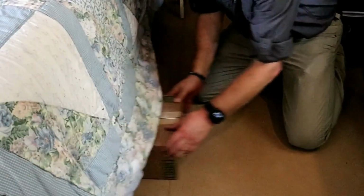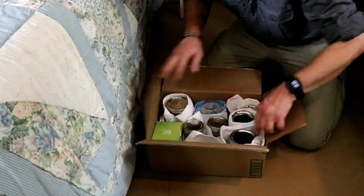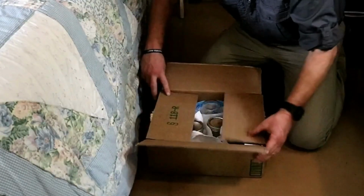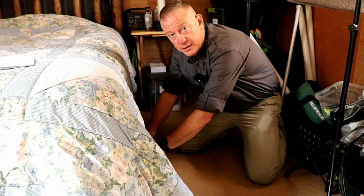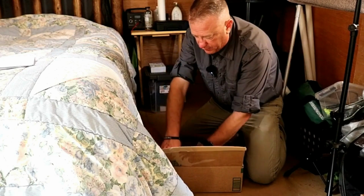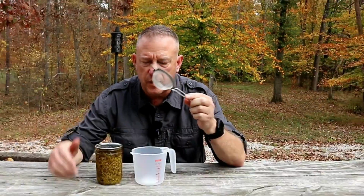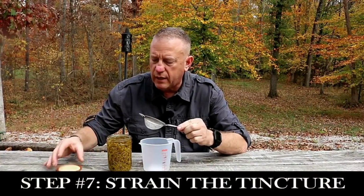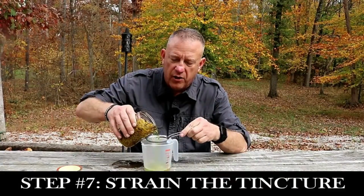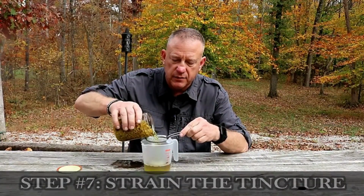And then every couple of days, I will take it out and give it a gentle shake and put it back into storage until it's ready. 4 to 6 weeks later. Okay, now since it's been in a cool, dark place for 6 weeks, let's go ahead and get the tincture out. Okay, now using this handy dandy fine mesh strainer, I am now going to strain the goldenrod vegetation from the alcohol. Let's see if I can do this without making a mess.